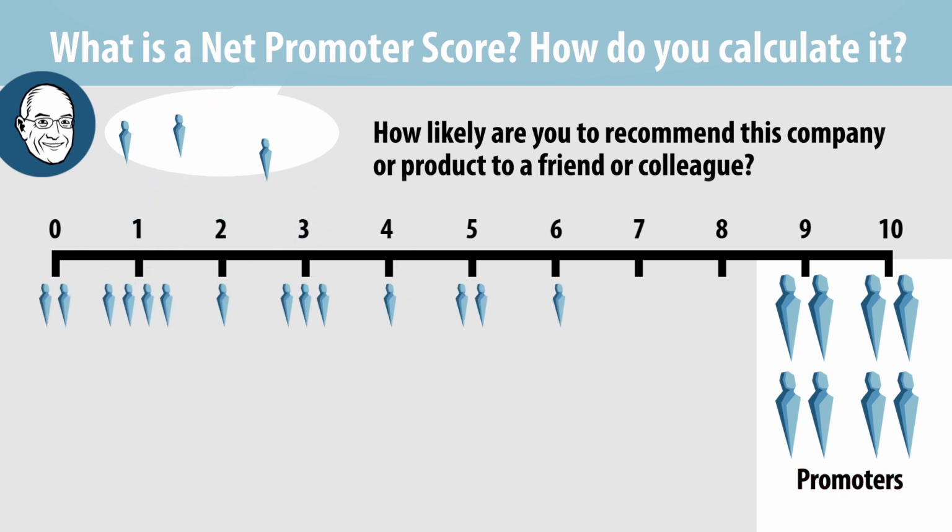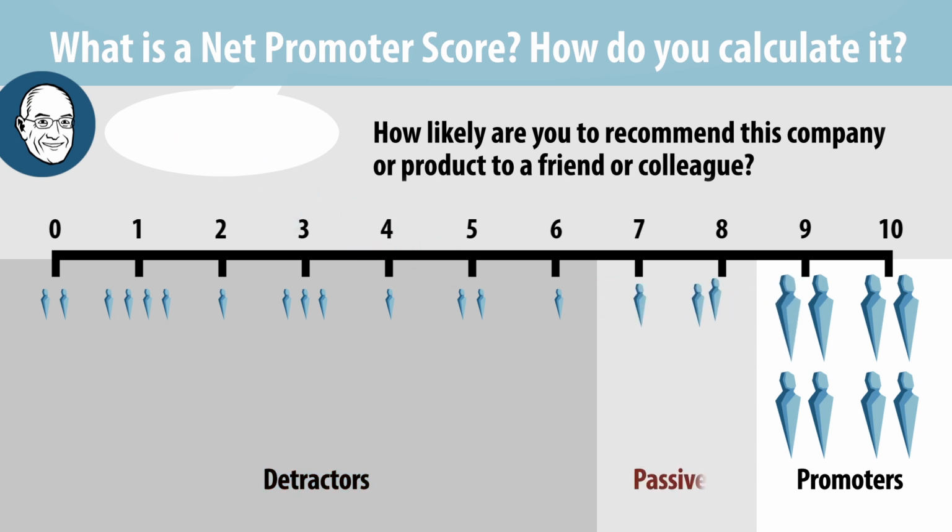Scores of 6 or below indicate a detractor, someone who is likely to steer friends and colleagues away from your company or product and to defect as soon as possible. Those scoring 7 or 8 are labeled passives. They got what they paid for, but are not really assets or liabilities for the firm.